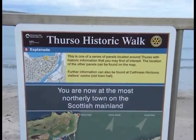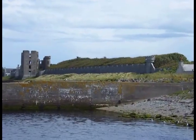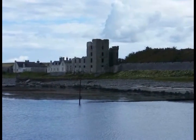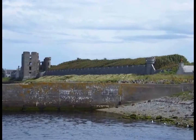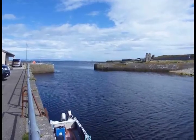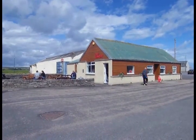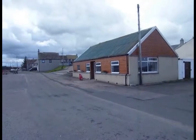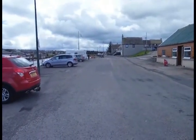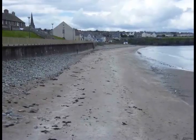Thurso, the most northerly town on the Scottish mainland. Thurso is a great base for exploring the surrounding countryside. There's plenty to see and do in and around the delightful town of Thurso. The town is a hive of lovely traditional shops, cafes, bars and restaurants. Don't forget to take a look at Thurso Castle, on the eastern side of the river mouth. It dates back to 1100.